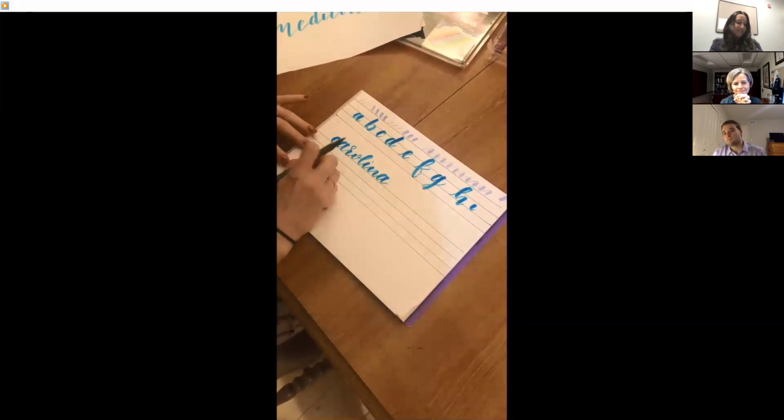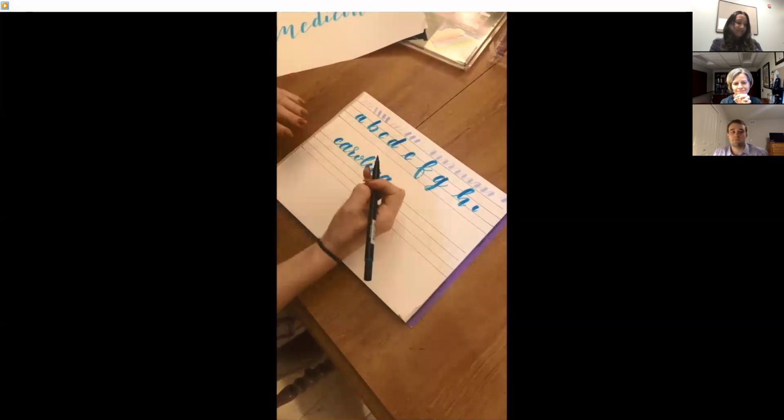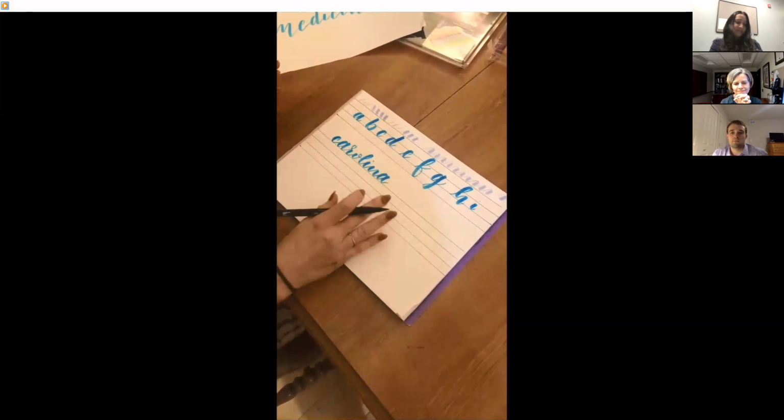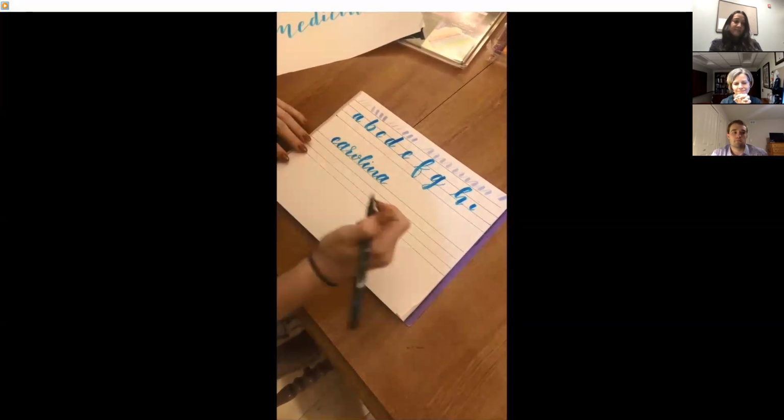It's very common in between letters to take your pen off the paper. And it really helps to make sure you're transitioning between thin and thick strokes.